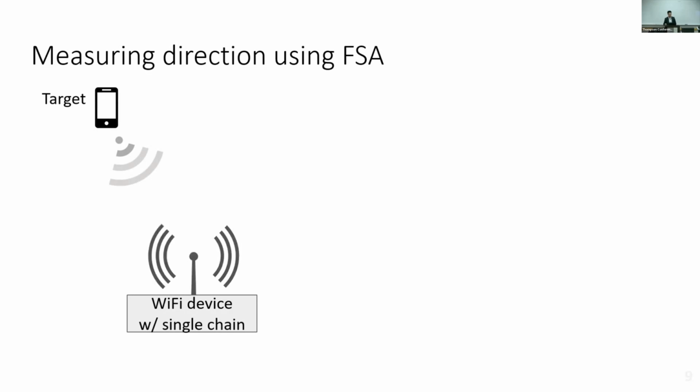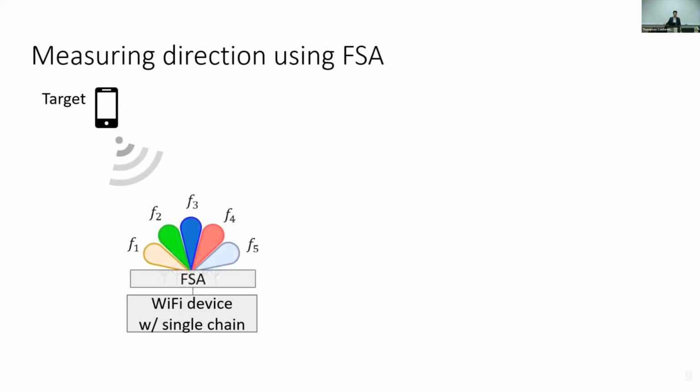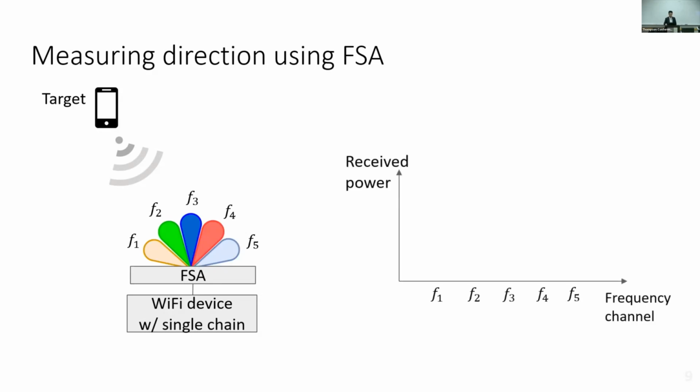What we should do is first replace the original antenna with FSA. And now you can see different frequencies corresponding to different things. During the process, we will plot this graph, the received signal power of the Wi-Fi device against the frequency channels. Let's say the target device first transmits on frequency F1, and we receive this amount of power because the beam is not aligned.